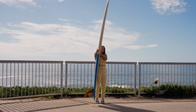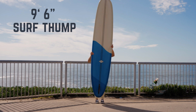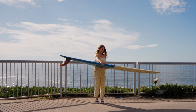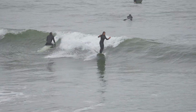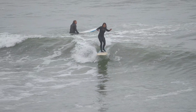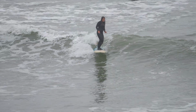The next longboard I love is the 9.6 Surf Thumb. This board is super maneuverable and obviously also gorgeous. It has a little bit more rocker in the nose and it tucks into the pocket of steeper waves a bit better than my other longboards. I have a ton of fun every time I take this board out. I think it lends itself to a more fluid style, which honestly probably suits me better. I love taking this board out if the surf is super punchy or messy as well.